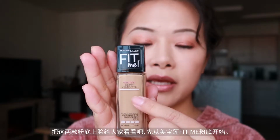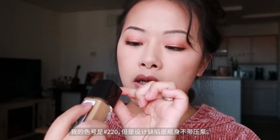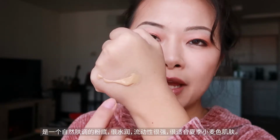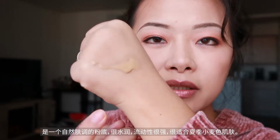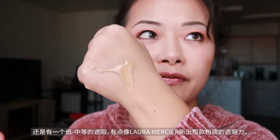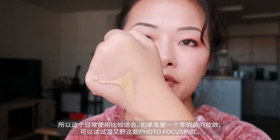Let me show you how this looks. This is the Maybelline Dewy and Smooth foundation from their Fit Me line. Mine is 220 Natural Beige, but this one just doesn't have a pump. It's a little natural tone, and if you are very tan, then this is your shade. You can see it's very watery, it's running. The coverage is there, but it's kind of like the Laura Mercier new foundation. It's low to medium coverage, so that's a good everyday foundation.